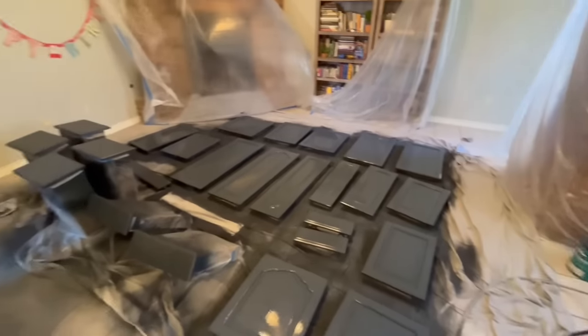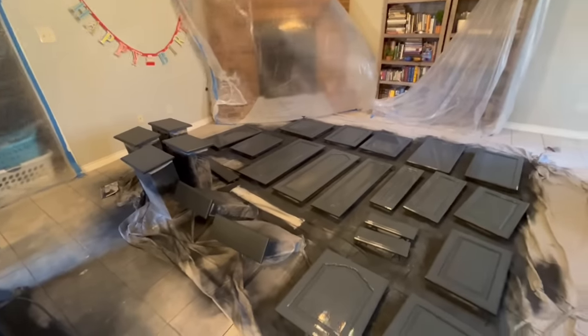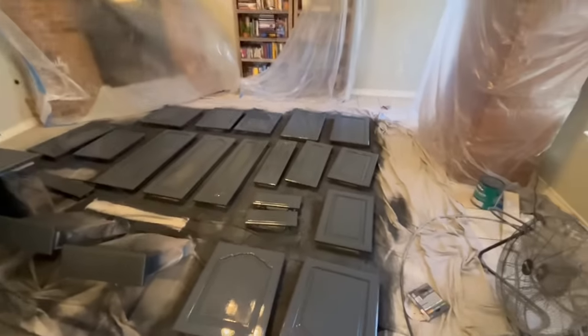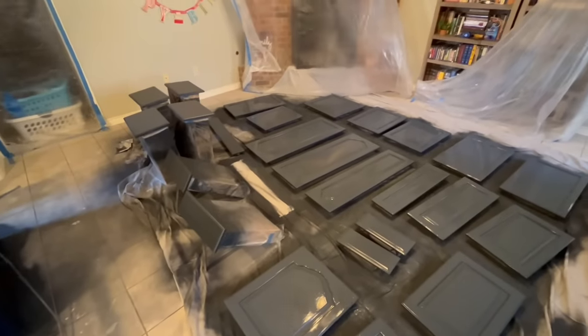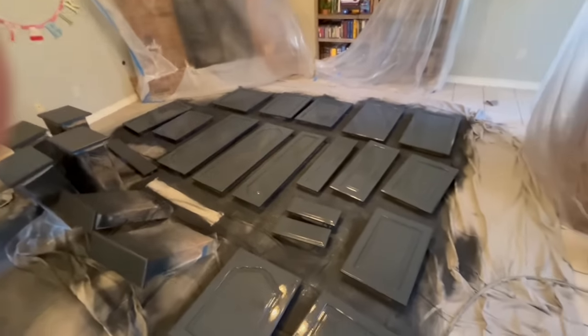I flipped all the doors over. I got the first coat on the front and I did several coats on the back. I already had both sides primed, but I'm painting the fronts last so that if any of them end up sticking to the little stands I have them on, it's not as big of a deal if you have to touch up the insides of your doors.